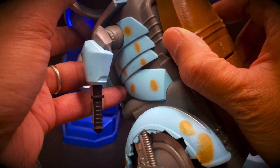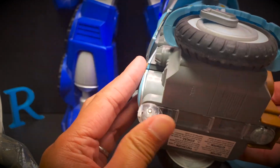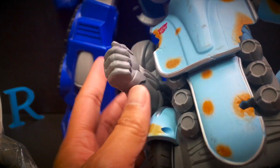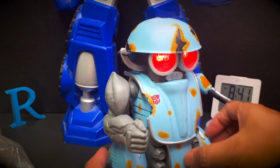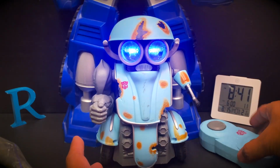Oh, he keeps saying stuff. Off button, off. I guess you have to just remove the batteries or something. Oh well, it is what it is. Chihuahua squeaks. Shut up, Squeaks.